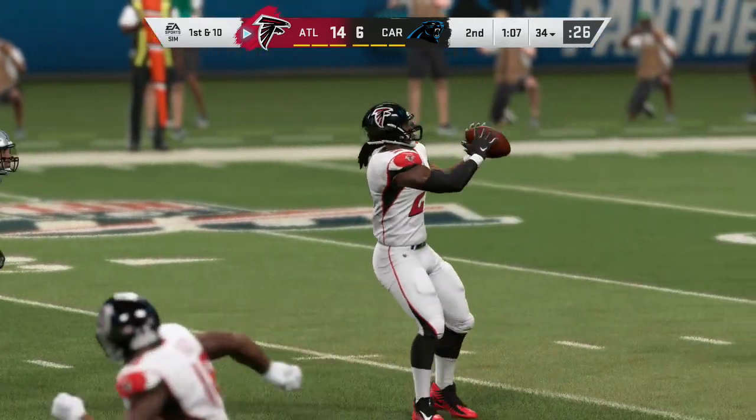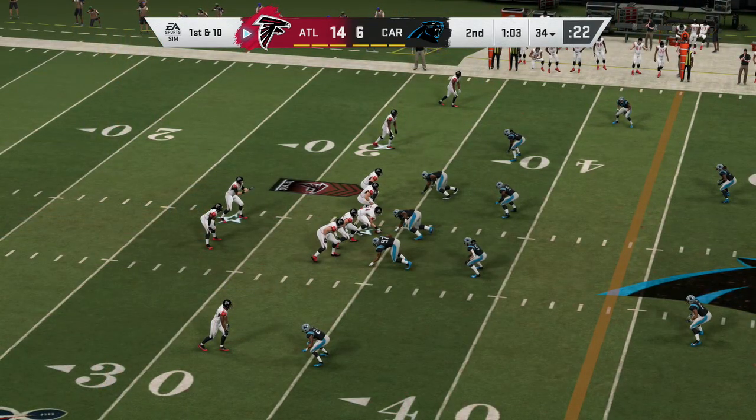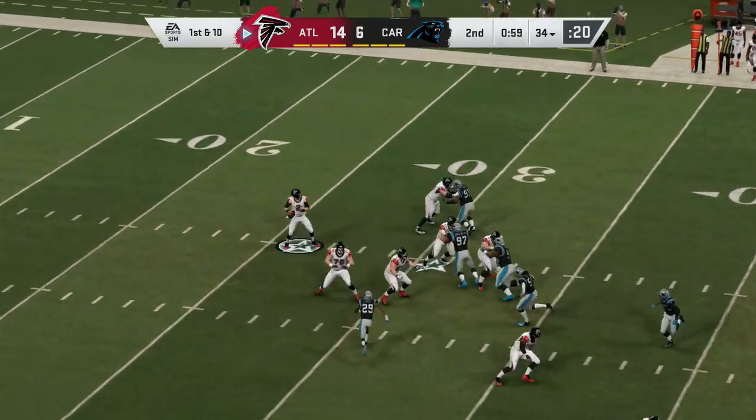Second and manageable? Smart play, too. Didn't force it downfield when he didn't have it. Just checked it down, let him get the first down, and that's exactly what he did.